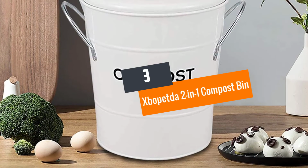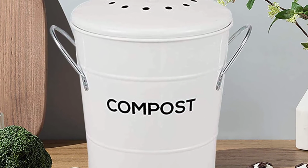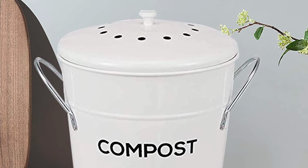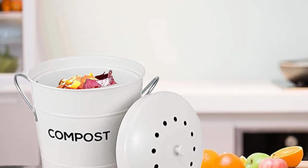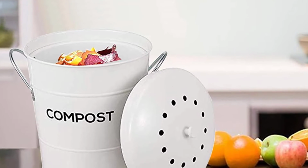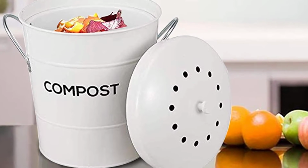At number 3, Expopeta 2-in-1 Compost Bin. Manufactured by Expopeta, this 2-in-1 stainless steel compost bin is perfect for small-scale usage for storing kitchen waste or little household waste. This compost bin is highly stylish and compact. You can easily fit it anywhere and can keep it on or below the kitchen shelves.